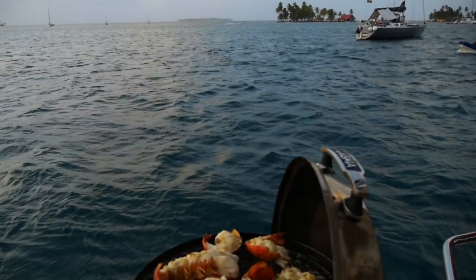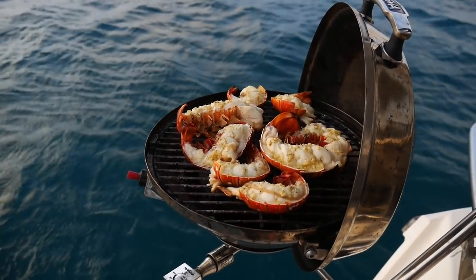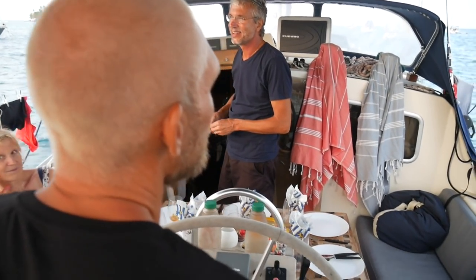Time had come for Christmas, and we spent it like the Gunas with grilled lobsters together with our Swedish friends.